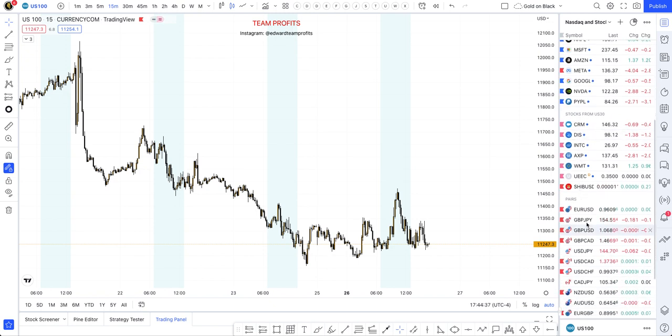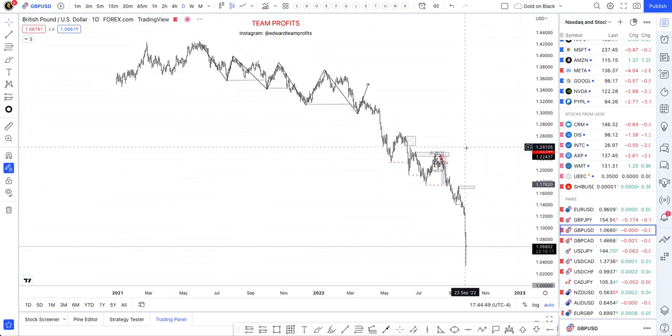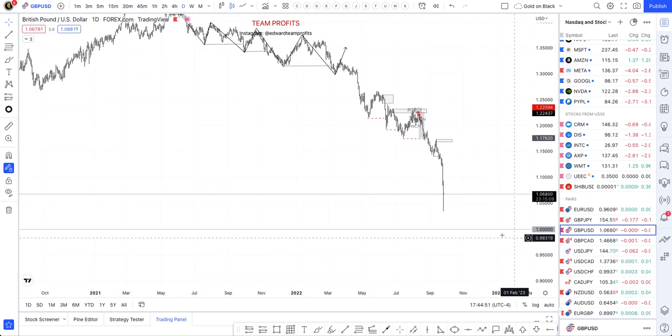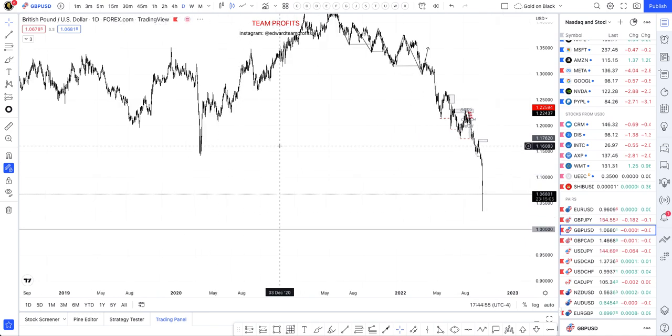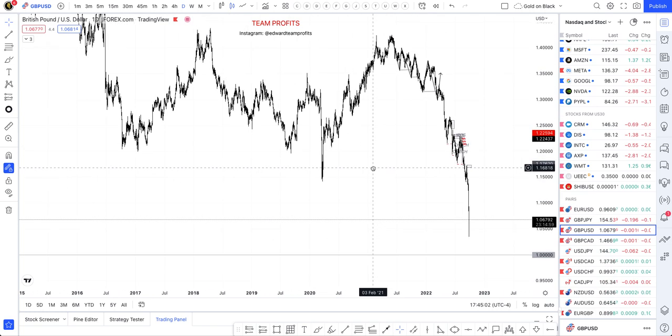Right now, as we can see, the euro in comparison to the USD, look, it's getting cheaper and cheaper. And GBP is about to get almost the same price as the US dollar. In my, well, I don't want to say in my life, because I only started trading about two years ago or so.